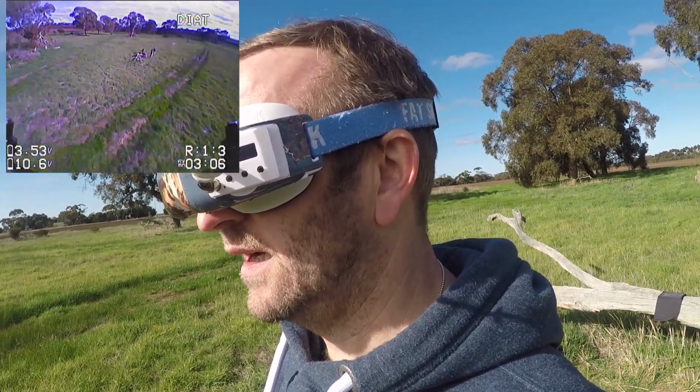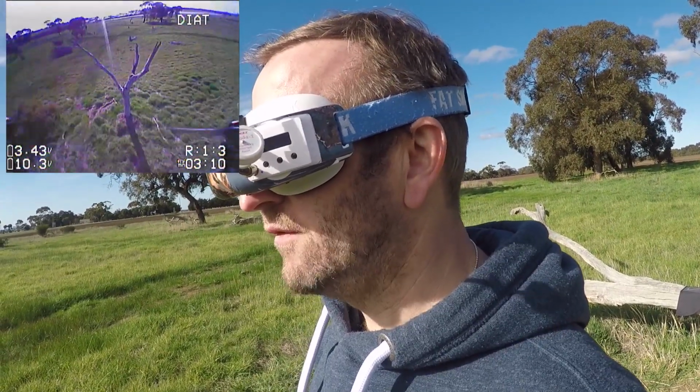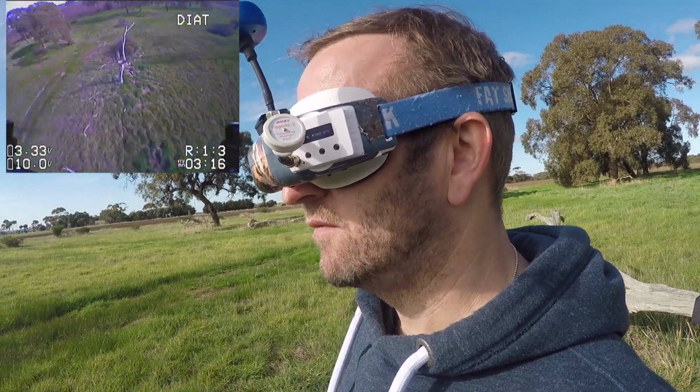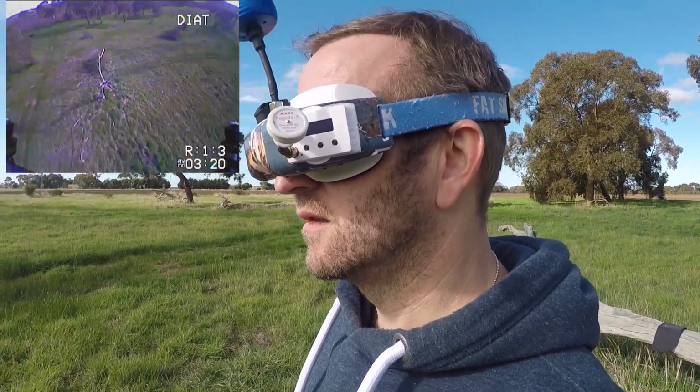Yeah, and stock camera, stock VTX. Yep. Yeah, a really good picture. I've got some quads with, you know, expensive cameras and things, and the clarity of the picture on this is great. Too easy.